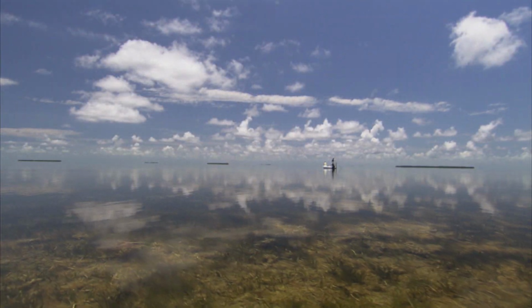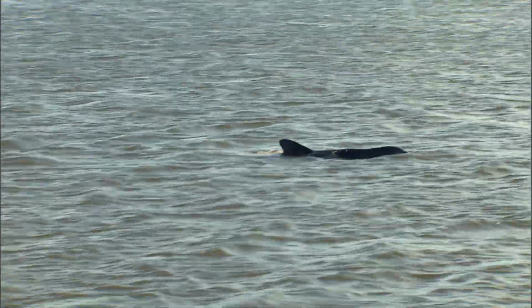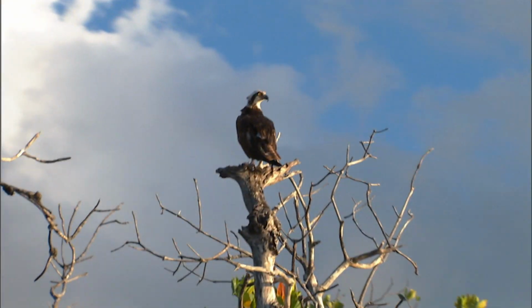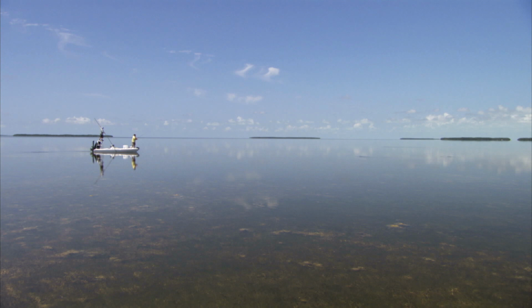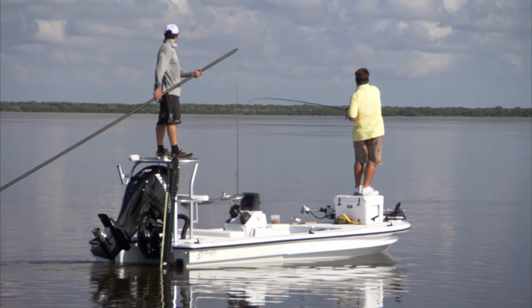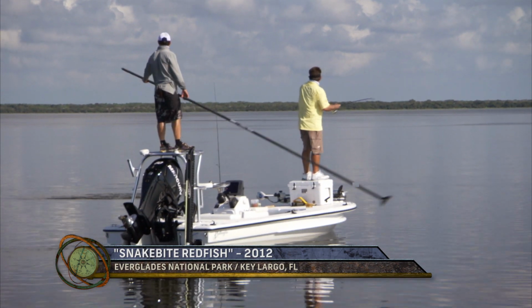The water's super clear, turtle grass is amazingly healthy, you're gonna see dolphins, you're gonna see eagles and osprey, herons, the crocodiles up there, and then you're gonna get up there and experience all that shallow water fishing, which is just amazing. Yeah, good job. That was awesome. Good job. That was awesome.